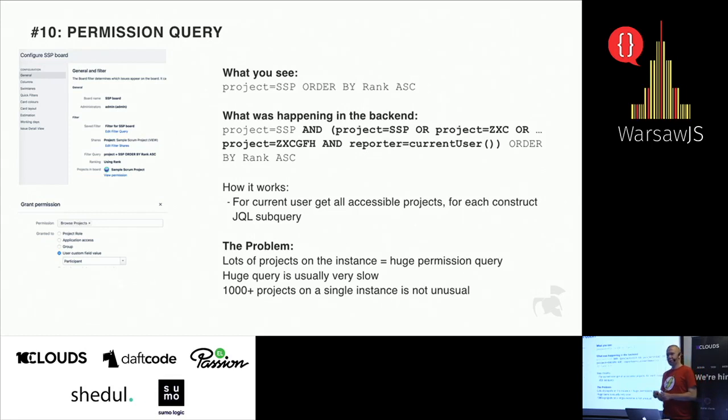I know this is a JavaScript meetup, but why not a backend problem? Every board in Jira has an underlying JQL query. So it means that you can select a subset of issues which will appear on your board. And customers can be very creative when it comes to the complexity of those queries, as you may guess. This is also a performance challenge.